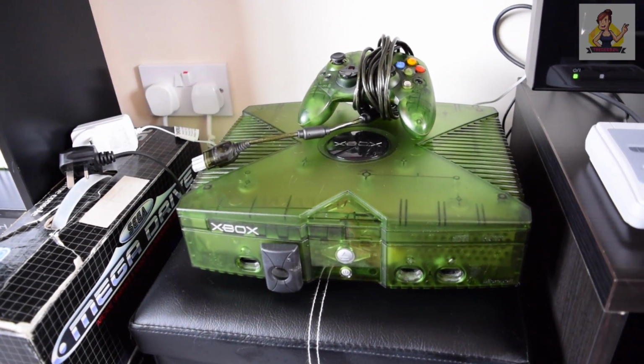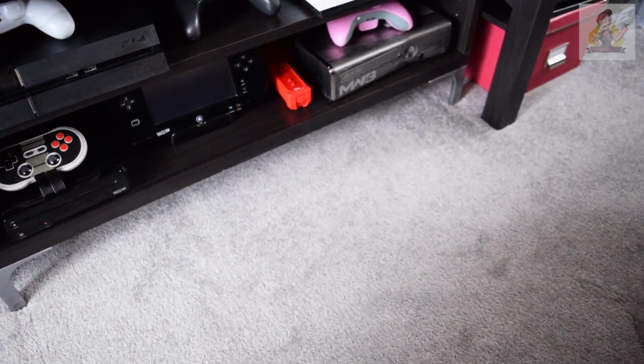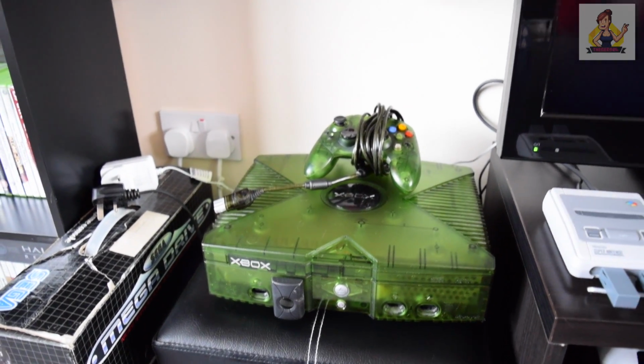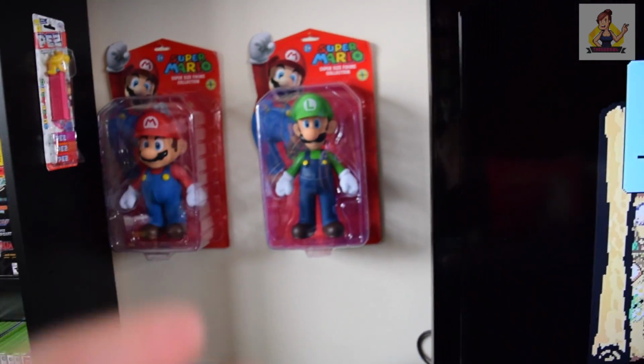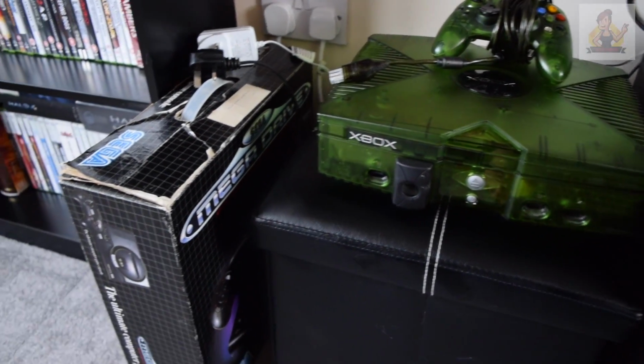So if I want to play something from the cubes, I simply just plug it all in, put it right there, and sit right here. So it's super easy for me. That's the way I wanted it, rather than have a million consoles out all over the wall and stuff on shelves. I wanted it like this because I'm an absolute neat freak.